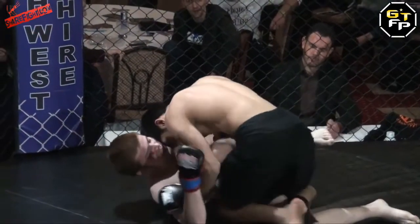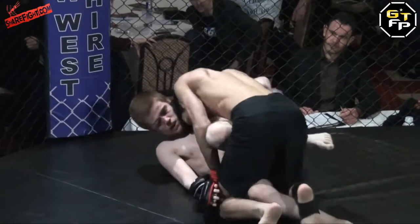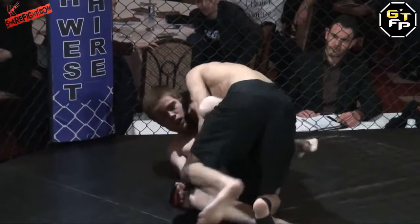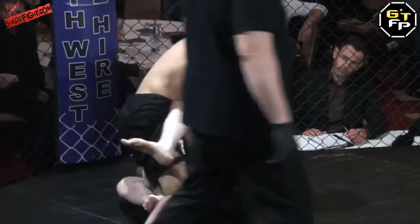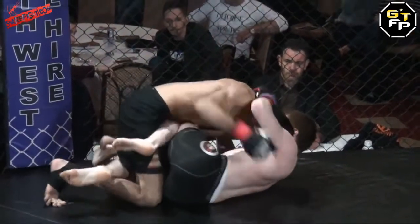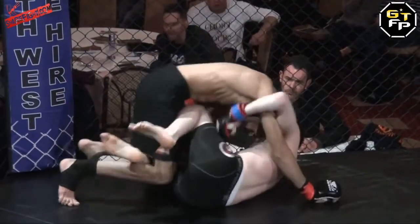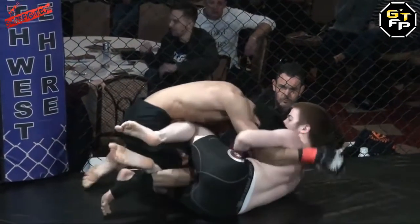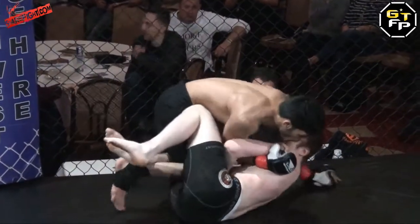On top, Casey has a half guard with a knee shield in there. Hamza looks for the pass. Casey looking for a sweep. But good control from Hamza there. Manages to stay on top. Casey still has an overhook and a knee shield with a half guard. That's a good position. As good a position as you're going to get on the bottom in half guard.